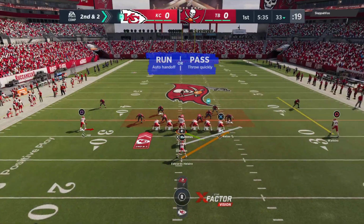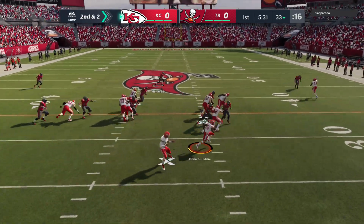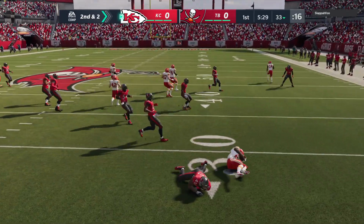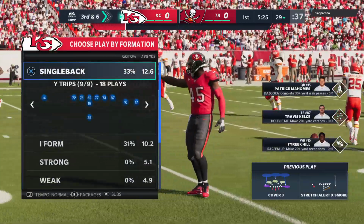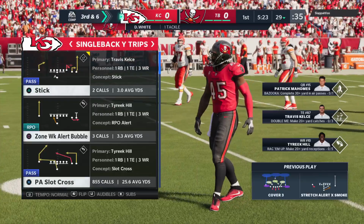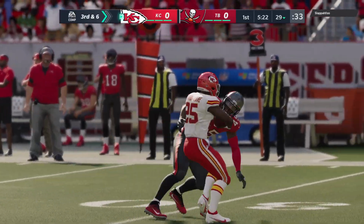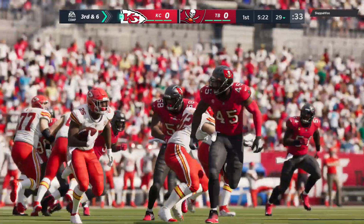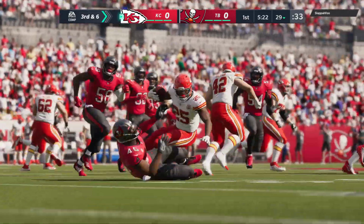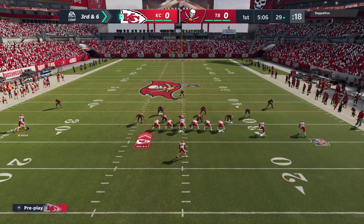Here's a 2nd and 2 now from the 33. They'll run for the first time with Clyde Edwards-Helaire. And the Buccaneer defense for the second straight play, flexing its muscle by forcing a loss. The defense was ready for the run-pass option, diagnosed it perfectly. Not only did they stack him up at the point of attack, but he was met by a host of light-colored jerseys. This defense looking for an early stop. This is 3rd down and 6.